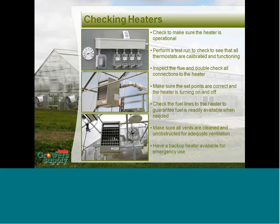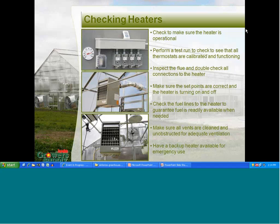You want to make sure, again, the vents are all cleaned and unobstructed. And it's also a really great idea to have a backup heater so that just in case you do have some downtime on your primary heater, you have an additional source so you don't have to worry about your plants freezing.